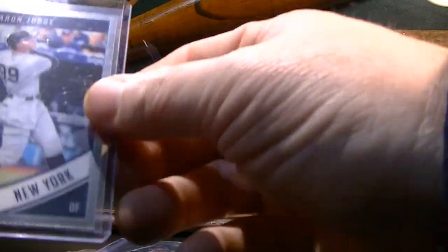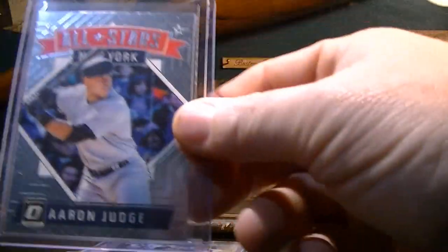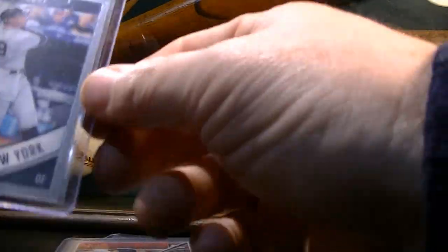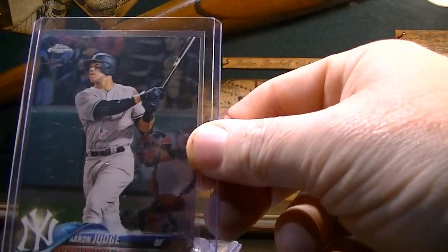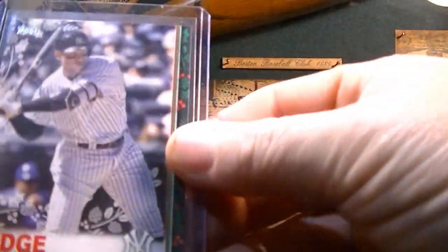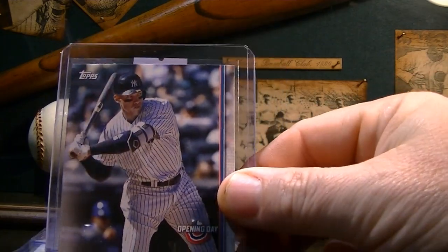Judge Optic. Another Judge. Future Star, pretty cool. Another Judge. There's another Judge. I look for the Judge to have a big year too. Him and Stanton, the Yankees. This stuff's going to get hot again. Guarantee it.